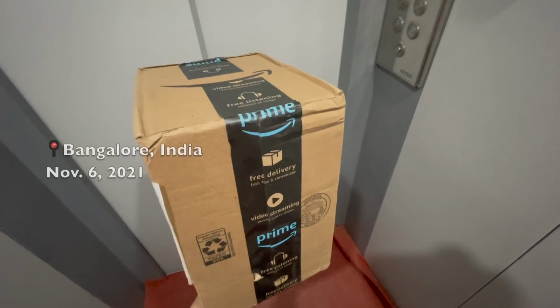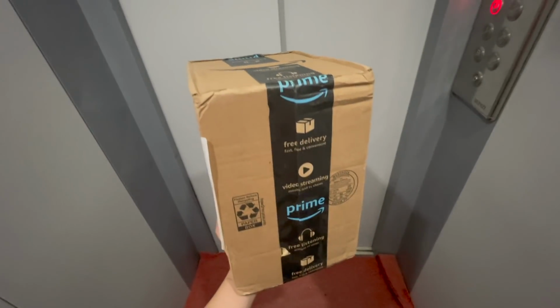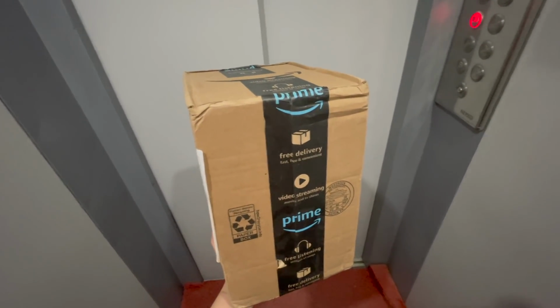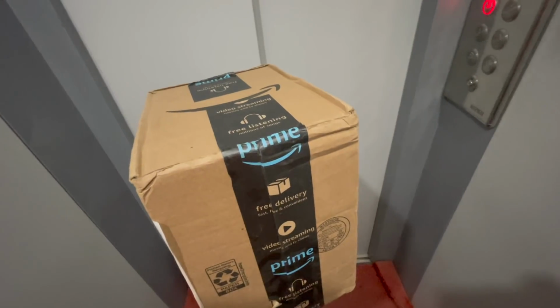We have a parcel. Kinuha ko to sa baba. This is a gift for Mishka. And ngayon na siya dumating. Gabi na nga. So, i-unbox natin to. Let's see Mishka's reaction. Regalo para sa kanya.